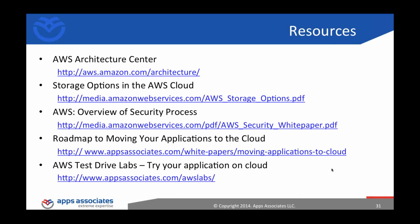If you want to learn more, this slide shows an architecture center. There's a bunch of reference architectures around doing DR, just like what Chris talked about. So, doing DR in the cloud, how do you do that? We have a reference architecture for that, as well as things like running websites, typical things that people are familiar with in the cloud. And then storage options: you can go learn more about what S3 is as opposed to Glacier and EBS.